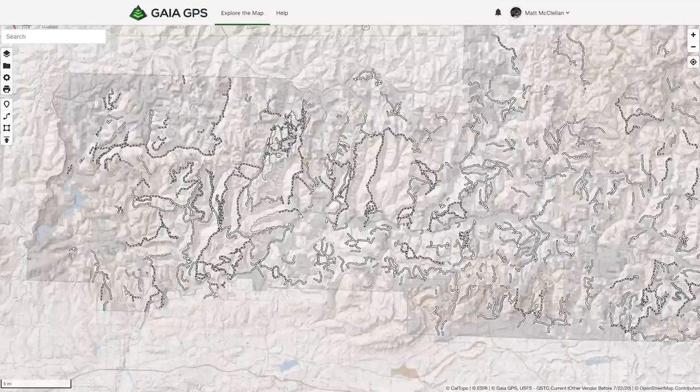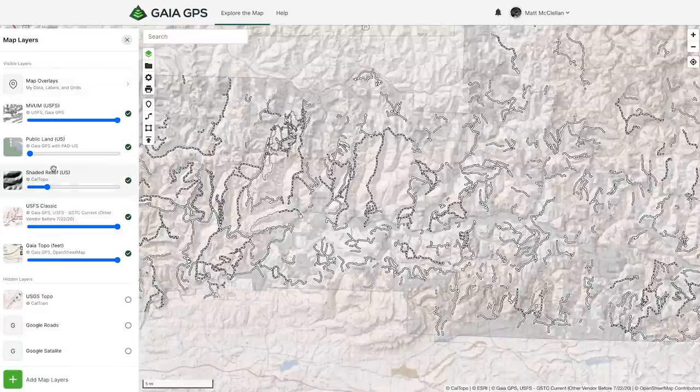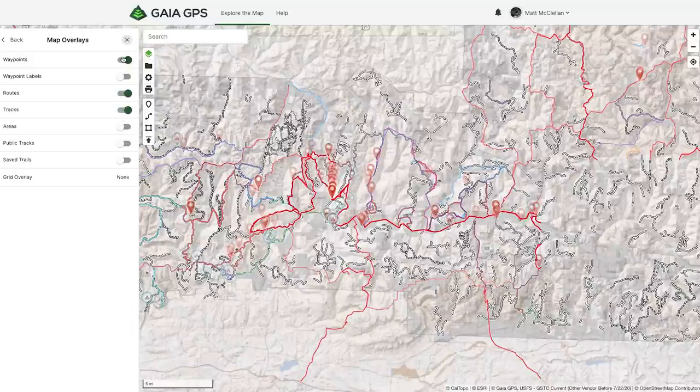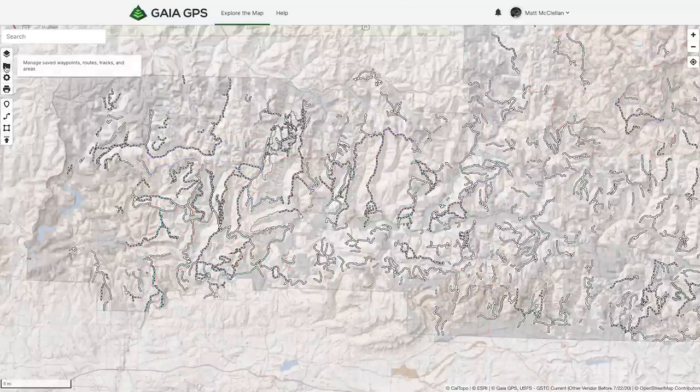And as far as its interface, you can see this is very uncluttered initially. Same thing, plus minus, location indicator, submenus over here to access your layers and add and remove maps and adjust their transparency, which is super powerful. Here's where you can toggle on all your waypoints and your routes and your tracks. And you can see I've got a bunch. And over here, you've got an icon for your saved items.